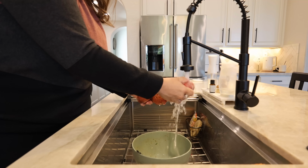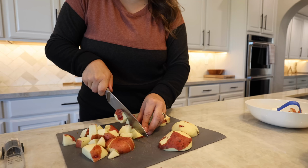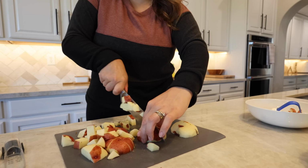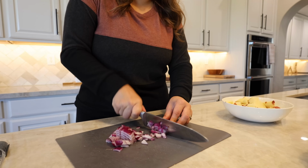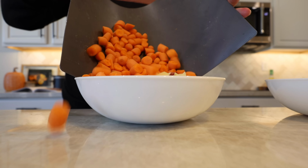All right, so for this recipe, we are going to start out by washing off all of our produce and then getting everything chopped up. So you're gonna wanna chop up your potatoes into 1-inch cubes. You can leave the skin on or take it off if you want. We're also going to chop up our onion, the cabbage, the carrots, also the sausage.